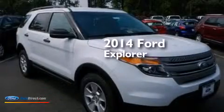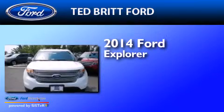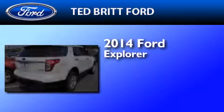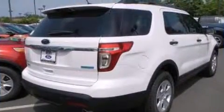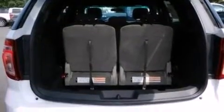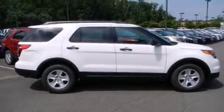This is a brand new 2014 Ford Explorer. It has a 2.0-liter four-cylinder engine and an automatic transmission. Its top features include a multi-link rear suspension, roof rails, and traction control and stability control systems.